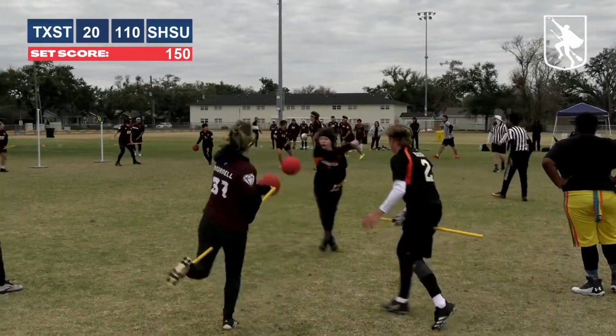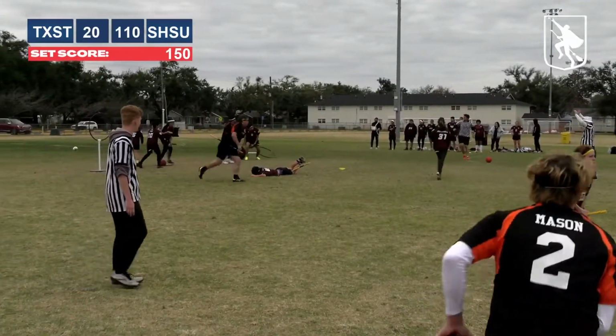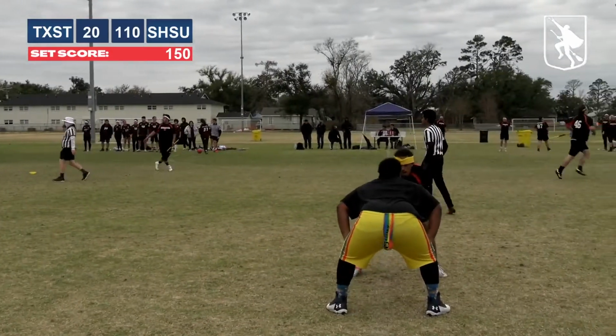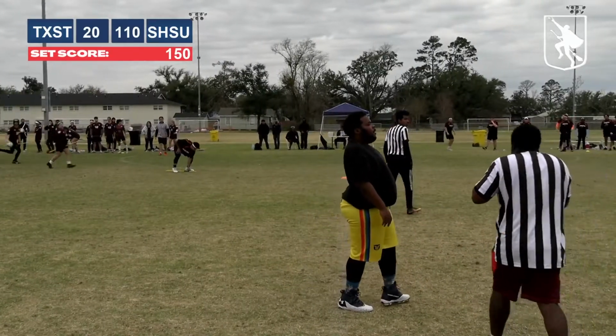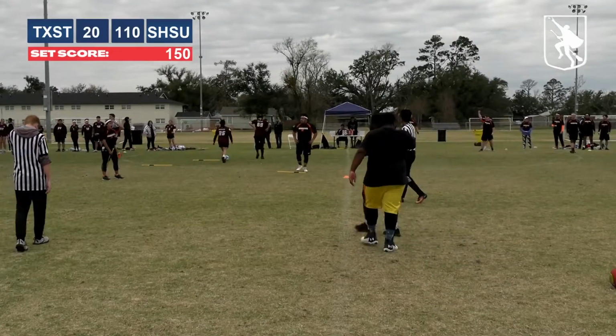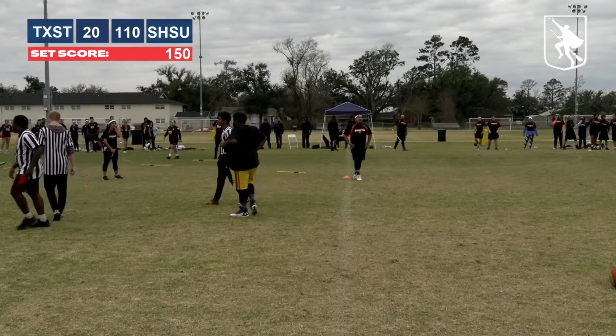Texas State putting a lot of emphasis on the Seekers. SHSU focusing more on the quaffle play at this point. Dorsey in as Seeker for SHSU. He wants to end this game right now if possible. And he grabs it. A beautiful swim move on the sideline. You can hear the crowd celebrating. Amazing move, getting close to the snitch.